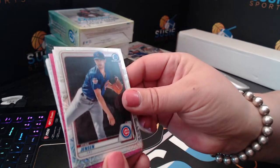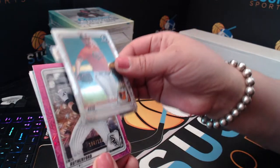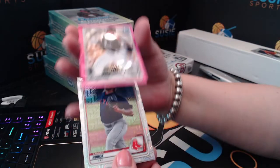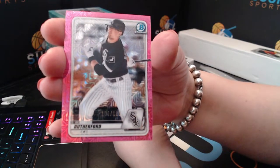I'm looking at Ryan Jensen coming out here. Ooh, some pink. Keegan Aiken, nice one there for the O's. How about Blake Rutherford? That one coming out here on the pink, 104 out of 199. Nice one there for the White Sox.